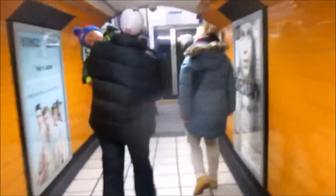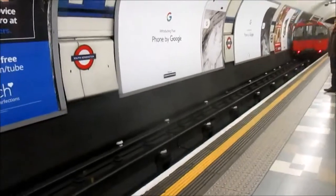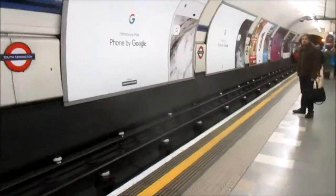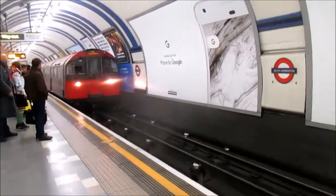So after another delicious lunch at Pain Quotidien, we're now heading to the middle of London. We're now going to Leicester Square Station, and we're here at South Kensington, going on the Piccadilly line. One train has just left. Oh, it's in the 9 June livery. It's also going very slowly for some reason. And within mere seconds, another train has arrived. How's that for high frequency?